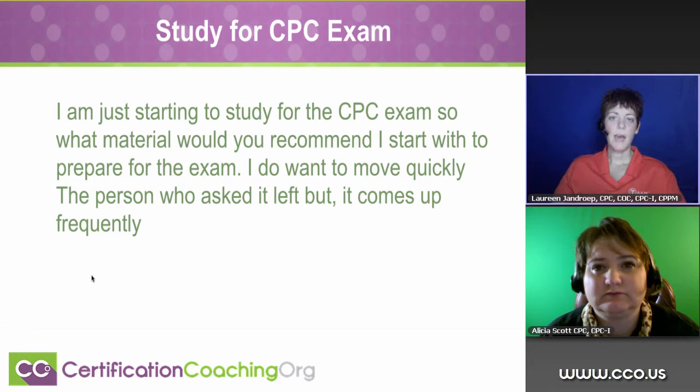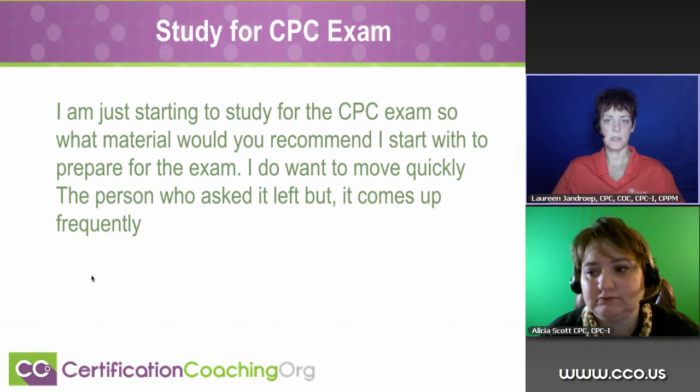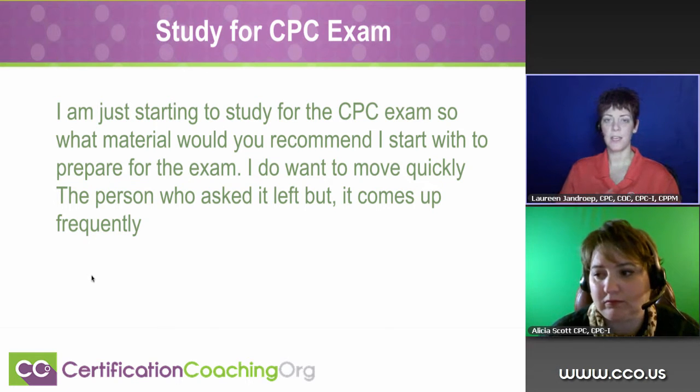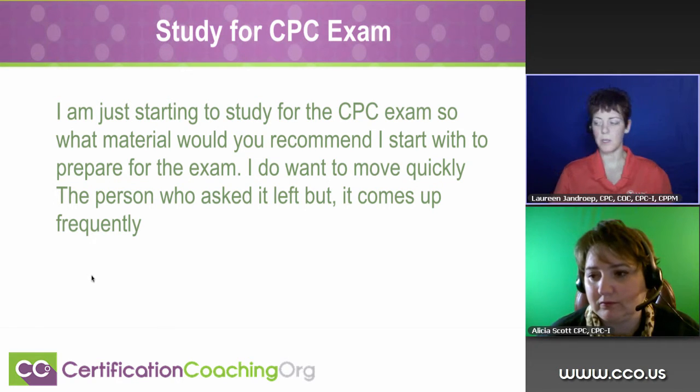Yeah, I have a formula. If you haven't seen it, it's on our discussion board, but feel free to email me because I have it in a nice canned response, if you will. Laureen at codingcertification.org. Just say, can I have the CPC Success Formula? But basically what it is is 3 main steps. 1, take a good coding course.